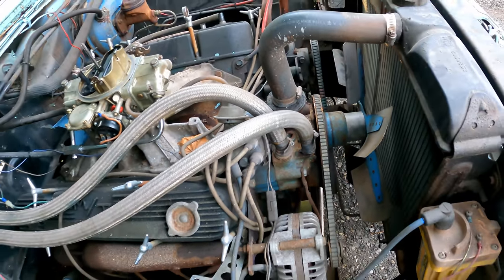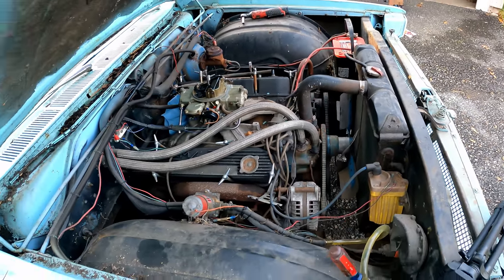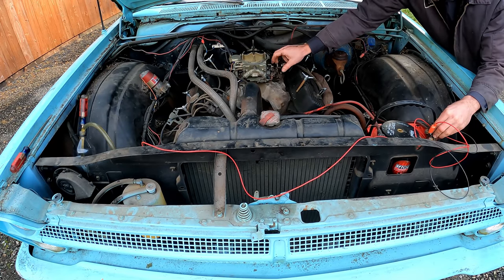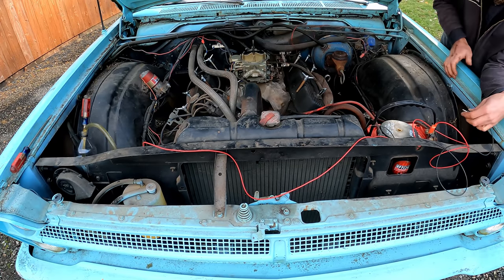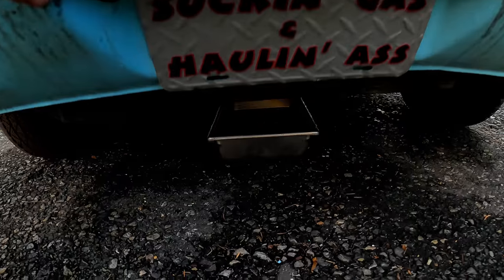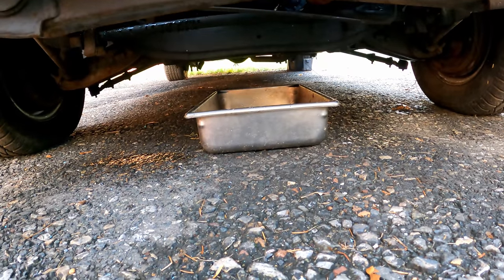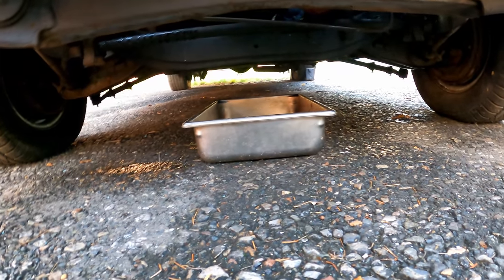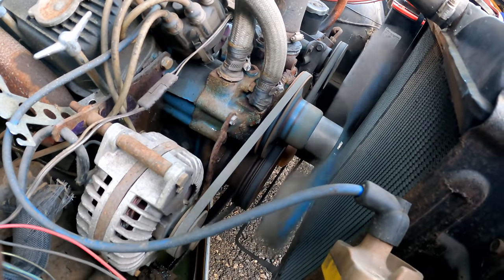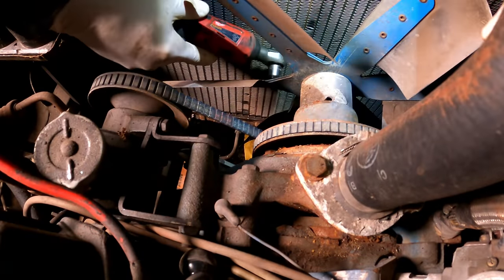Still waiting on the water pump, so hopefully that comes in later today, but we're good enough to start it. It's not really pouring now, so maybe, who knows? Oh, here it is. Oh yeah, it's just pouring out from down there. Now let's get this water pump out of here.